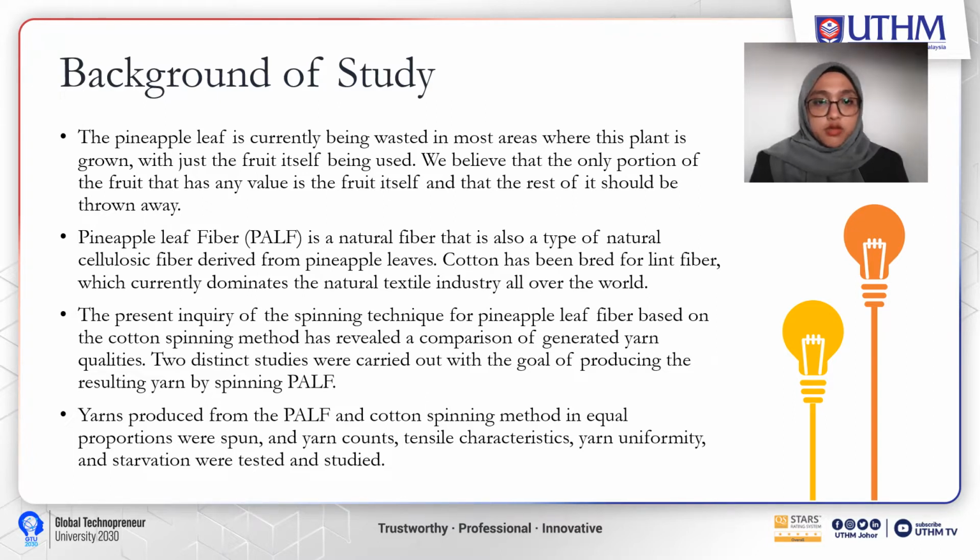Pineapple leaf fiber, or we call it PALF, is a natural fiber that is also a type of natural cellulosic fiber derived from pineapple leaf. Cotton has been bred for lint fiber, which currently dominates the natural textile industry all over the world. The present inquiry of the spinning technique for pineapple leaf fiber, based on the cotton spinning method, has revealed the comparison of generated yarn qualities.